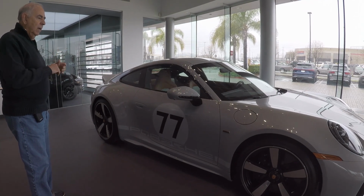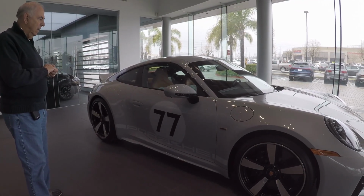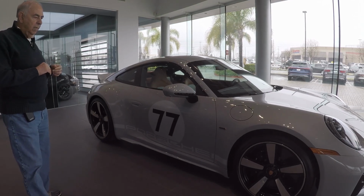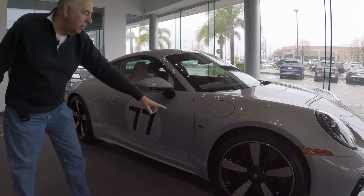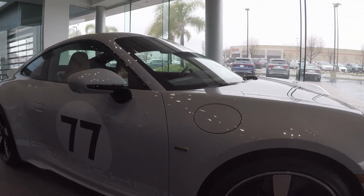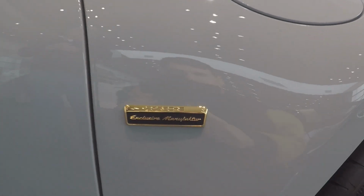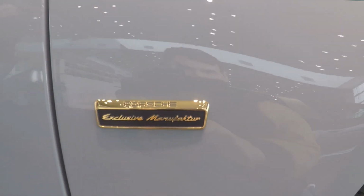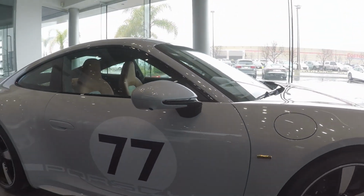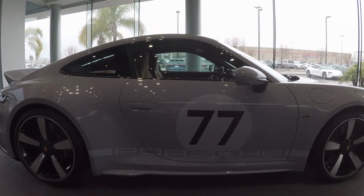This color goes back to a 1950s gray color that Porsche had. Again, the tie-in. And this car, of course, you can see here the exclusive manufacturer plate. And this one's done in gold. All these special cars that Porsche is building nowadays come out of this department, the exclusive manufacturer. Beautiful, beautiful handwork done on these cars. And this car just looks absolutely stunning in person.